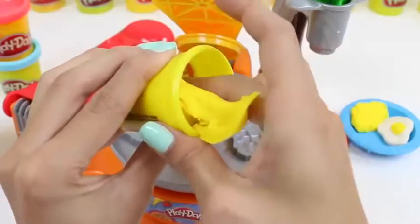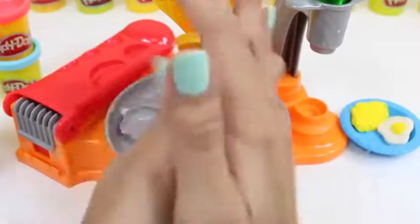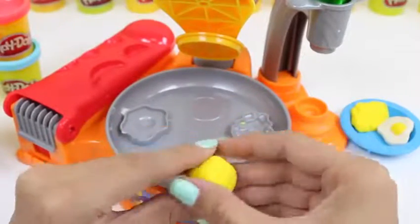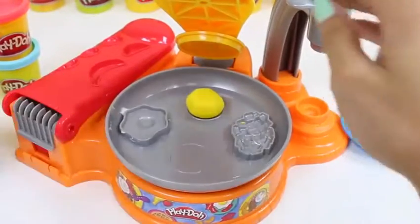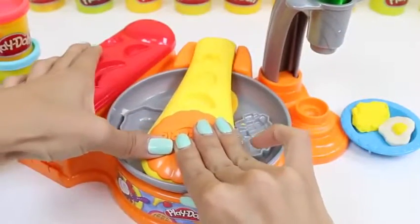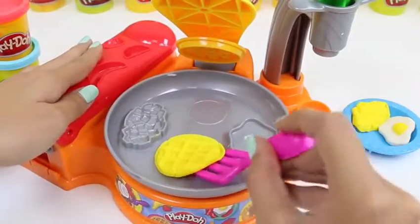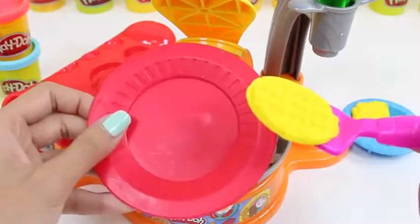Now let's make a waffle plate. I'm really excited to use this waffle press. We just roll up some yellow Play-Doh into a ball. And then put it in our press. Now let's press down. That turned out great. Let's use our spatula to take it out. I'm using a plate from a different set.